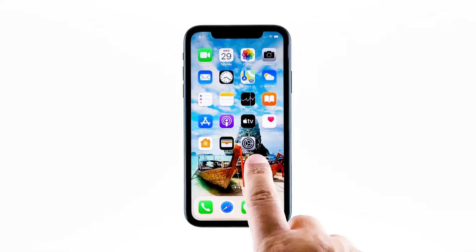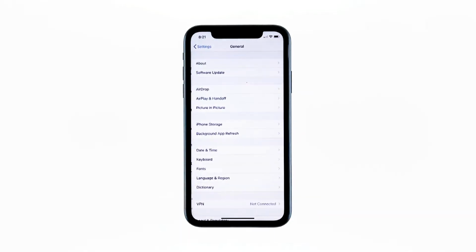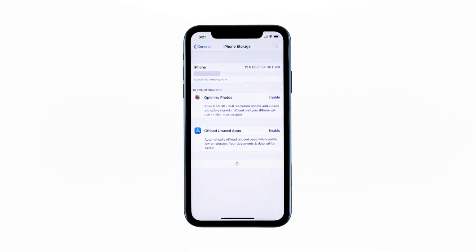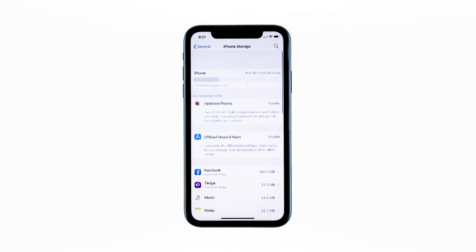From the home screen, tap Settings. Find and tap General. Touch iPhone storage and check if there's enough storage. If you only have around 2 GB, then delete some of your files to free up some space. After making sure that your iPhone has enough storage space and that its firmware is updated, and yet its performance is still poor, then move on to the next solution.